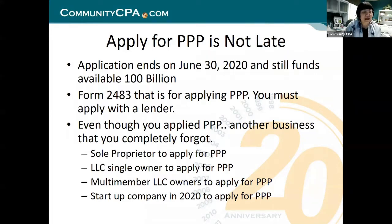And then you need to fill in the form 2483. This is the one that I want to bring you to. When you apply for PPP, you need to go to 2483. And even though you may have already done the application for your bigger company, okay? You have a bigger company that runs pretty well, and you had already gotten PPP, but you have a smaller business that you never thought was worth applying for, maybe now rethink about that.